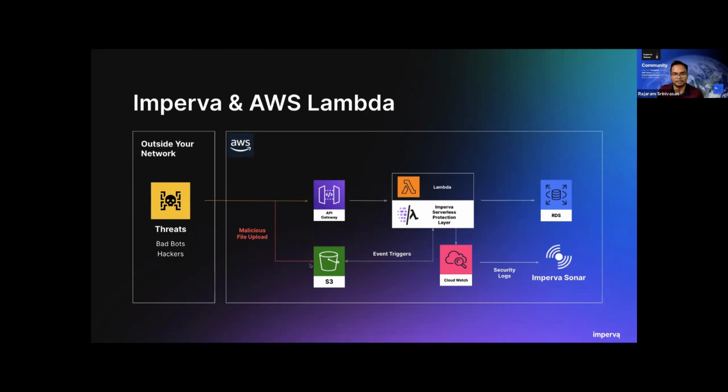There was, say, a malicious file upload going to S3, which in itself is calling Lambda. With the Imperva serverless protection layer, we've attached ourselves to the Lambda through something called a Lambda layer. It writes the event itself to CloudWatch, and if you had blocked it, it would just prevent the execution from happening. The event would trigger, but it would not do the malicious activity it was supposed to. It logs to CloudWatch, which in turn can go into the security platforms, in this case, Imperva Sonar.